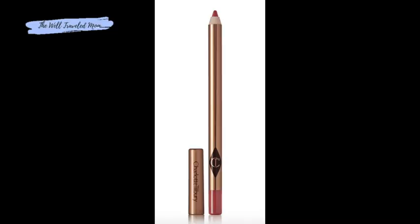So I'm using this one from Charlotte Tilbury. It is the Lip Cheat in the shade Pillow Talk. And this matches my natural lip color really well. That's something I would recommend. That way you can get away with it a little bit easier if it matches your actual lip color. So I'm just going to trace my lips, and I'm still touching my lip. I'm just touching the very edge to make them look as full as possible. And then you can just fill it in again with the lipstick that's going to match that lip liner.